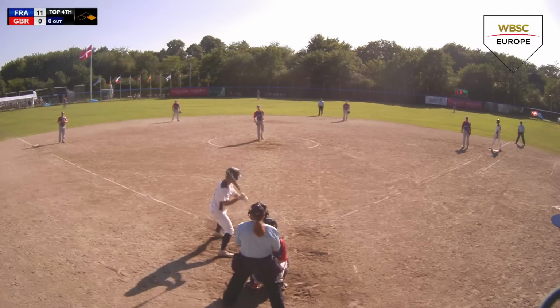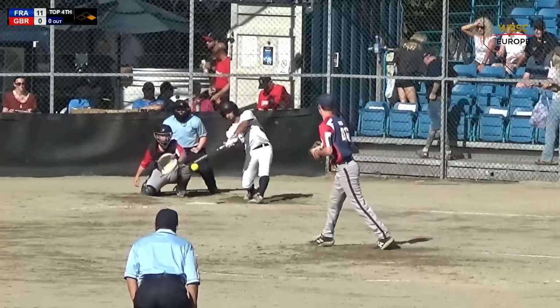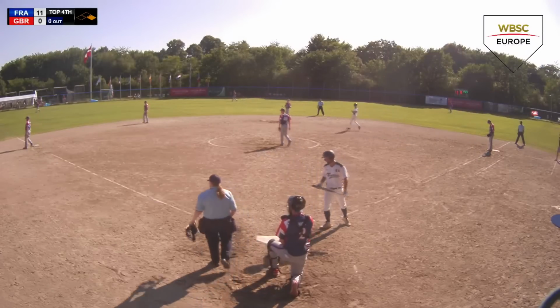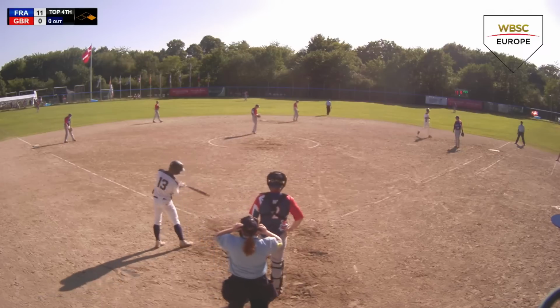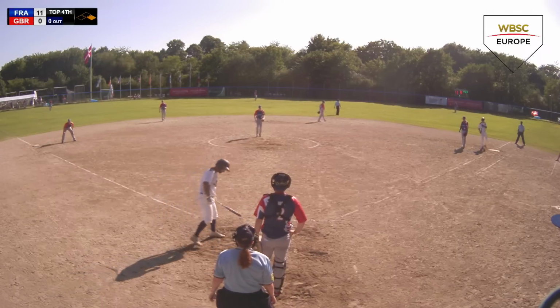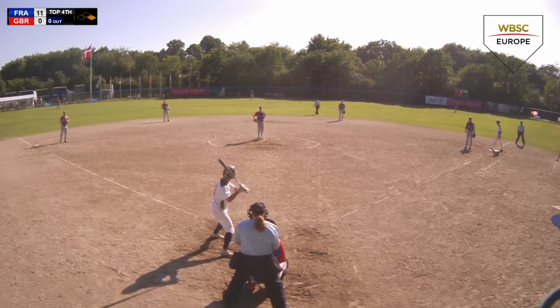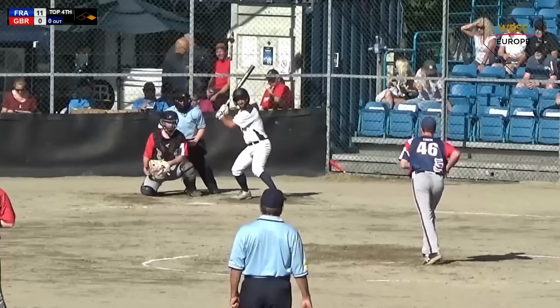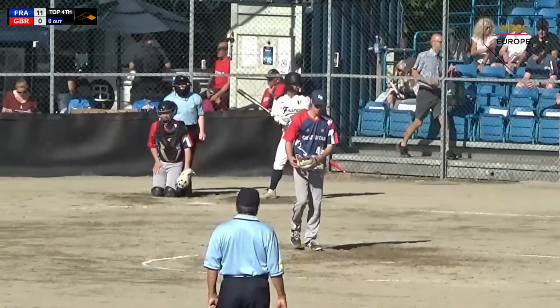The first pitch is low for a ball. And that pitch, Garin is a little bit early on, and he grounds it foul down the third base side. So the count is even at 1. France looking to pad their lead. Great Britain looking to limit the damage.